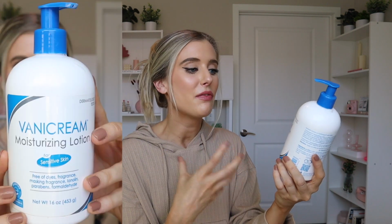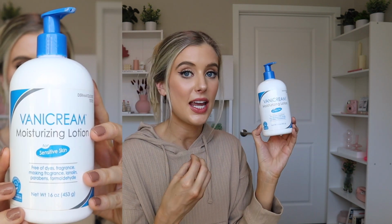Next is actually something that I originally was using on my face. It's the Vanicream Moisturizing Lotion for sensitive skin, and I do like it. It's not my personal favorite from Vanicream. My favorite from them I actually have as well here as an empty. So once I got their newest moisturizer launch, I decided to just start using this as a body moisturizer instead, and I think it's really, really nice for that. Much more lightweight and doesn't have that sticky feel that the Aveeno moisturizers do.